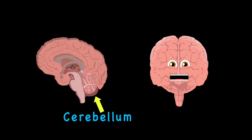The minor alar cartilage is not very big. The major alar cartilage has two parts seen in this figure.